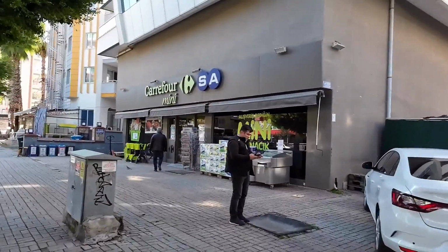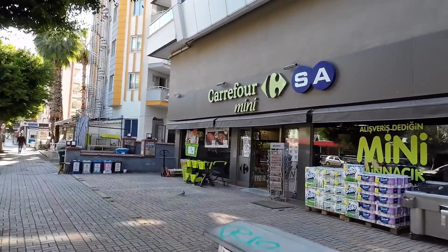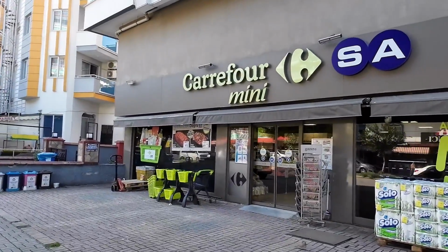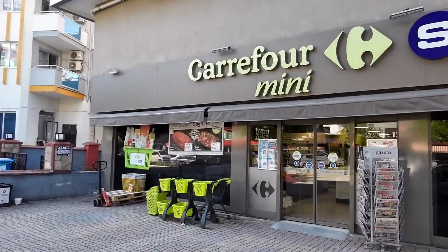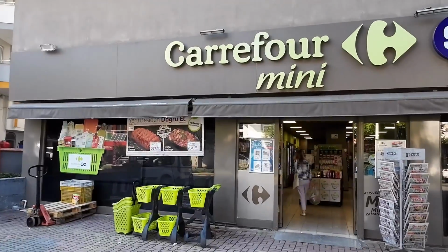When it comes to food shopping, there is actually Carrefour here, and I always recommend anywhere you travel in the world, come to Carrefour. Carrefour is a French brand and they have the most international food here. The food here is pretty diverse anyway, but if you do want some Western style like chicken tikka masala or some pastas, or anything that's sourced as a bit exotic, then Carrefour is probably your best bet.